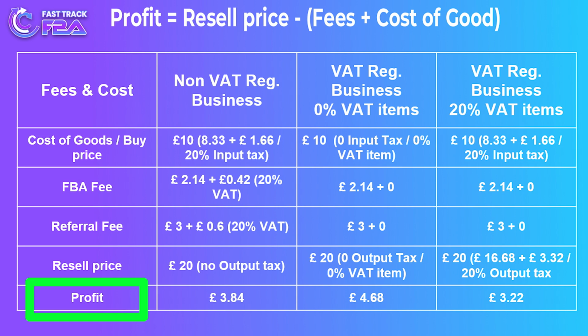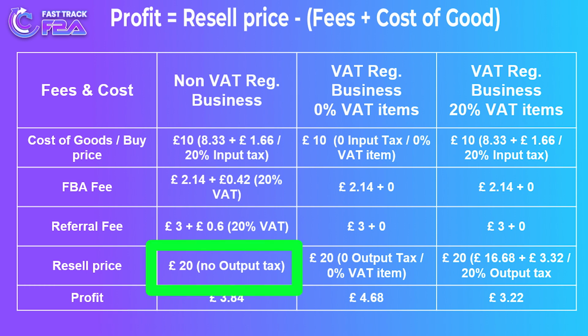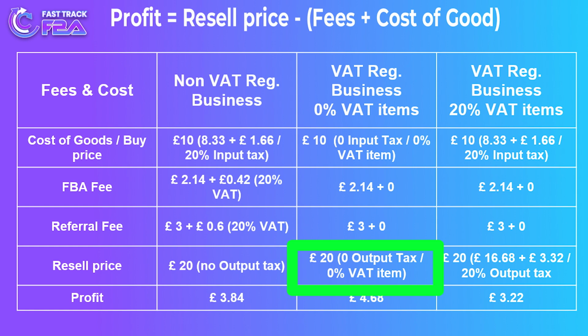So quite simply, the non-VAT registered seller, well, they bought the product effectively at £20. They had a couple of costs and obviously sold the product as well. What was their profit out of it? Well, it's £3.84 once you take into account all the fees. Now, if we move over to the 0% VAT rated seller, they again sold the product for £20. They had no VAT on the fees, and also their input purchase had no input tax to pay. So total profit for them, £4.68.